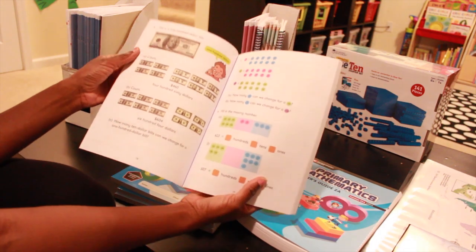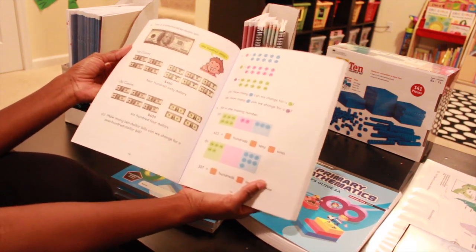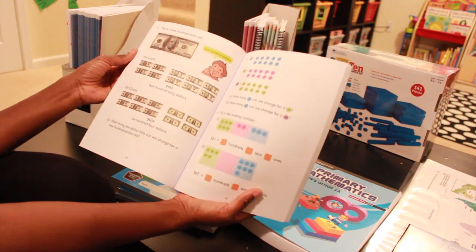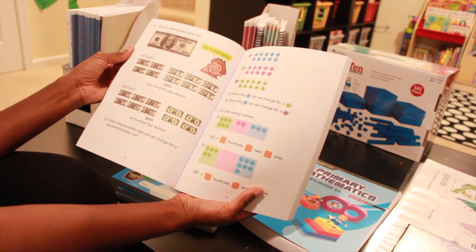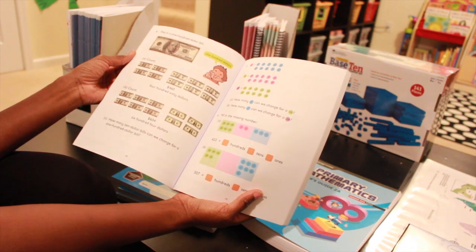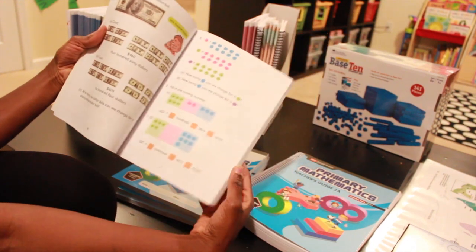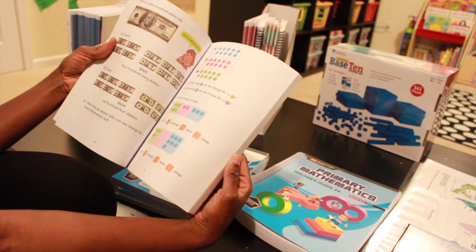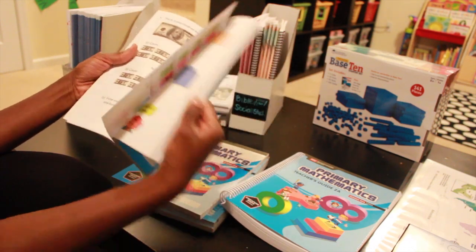Last year we did 1A and 1B. This year we'll be doing 2A and 2B. Right now I only have the 2A, and after he finishes this, I'll order the 2B. As you can tell, this is counting money into the hundreds, how many ones we can change for a 100, and just pretty much doing math up to 1,000.